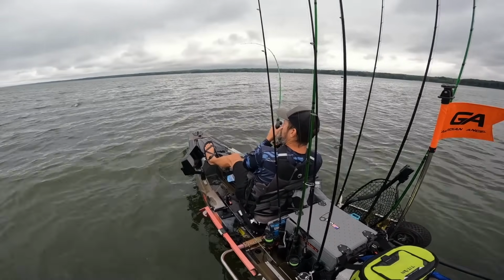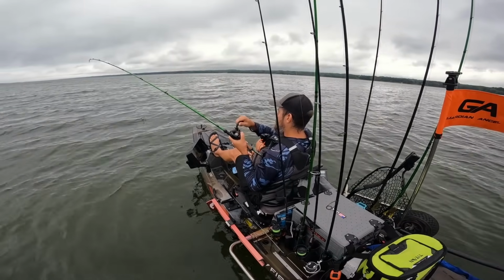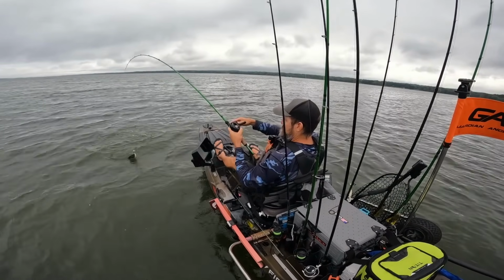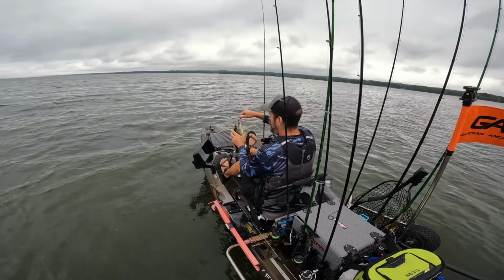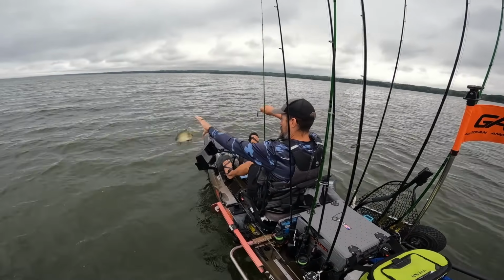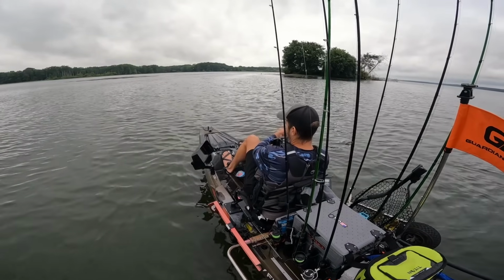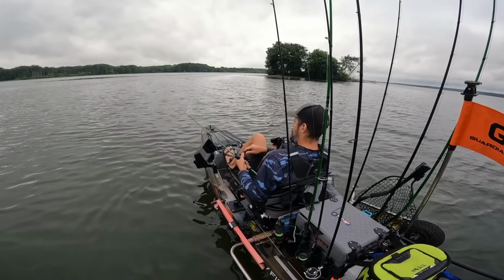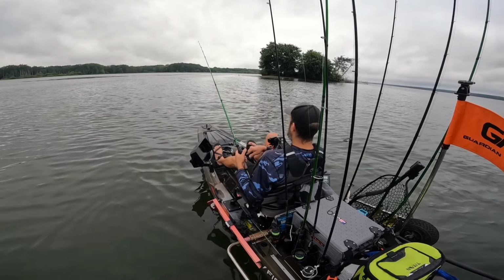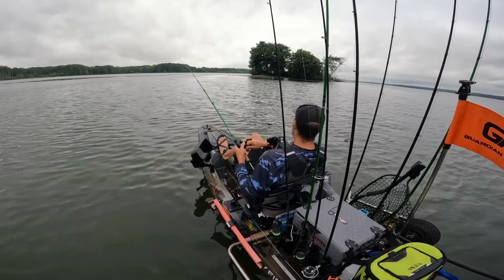But man, they are just hitting the Evo, and if I remember correctly, this is roughly 6 feet of water. And so I was catching them in the 3 to 8 feet of water range. Anytime I moved outside of 8 feet, I had a tendency not to catch them. Also around 8 feet, it was the grass line. It kind of ended and kind of went to near nothing. And then all the way up to 3 feet, it was just getting tough to work a chatterbait through there.